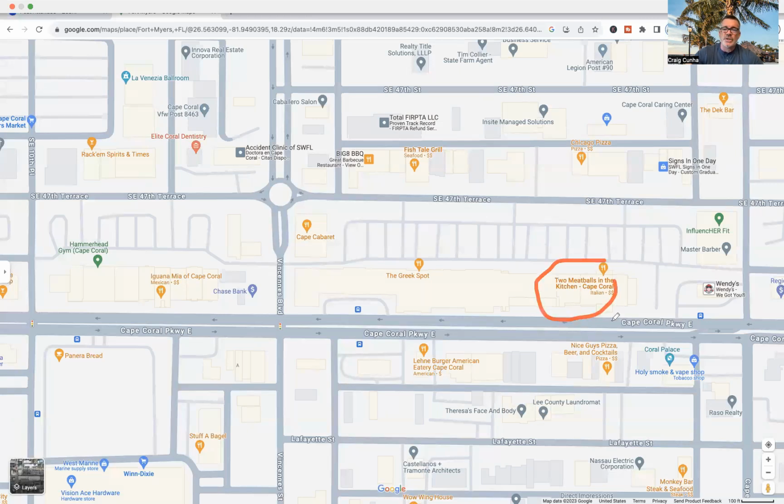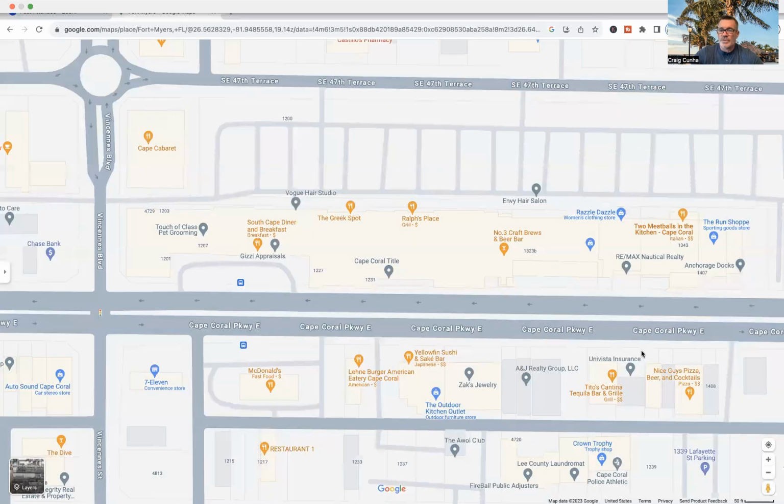Two Meatballs in the Kitchen, Nice Guys. I mean, it's just a ton of places. Like Guanamia, if you want some Mexican. Tito Ortiz just opened Tito's Cantina, which is right here. So if you're looking for Mexican, he's got that going on. There's sushi down here. So you can see there's lots of restaurants.